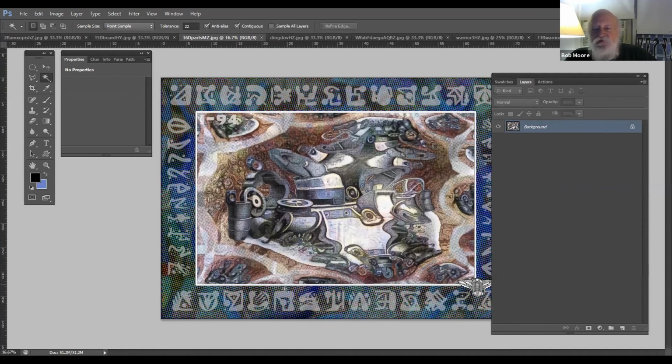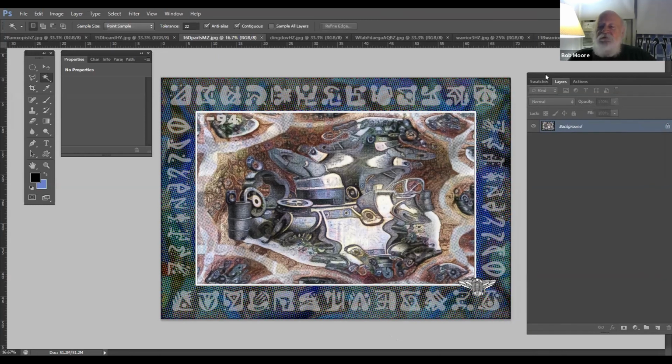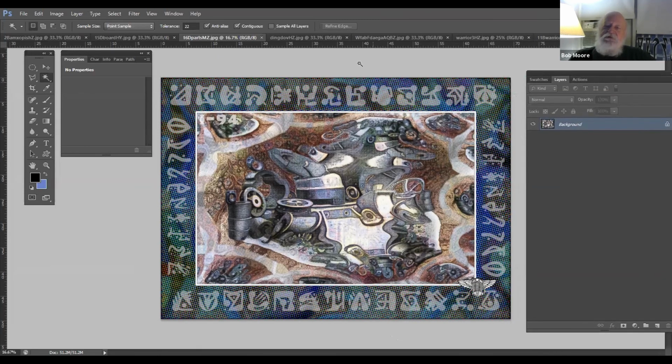That's cool, Bob. I like this one. All right, this is a picture from a machine parts catalog that I distorted, and then I used a Dingbat font on the border, on the frame, and I'm experimenting with that. That's really good.